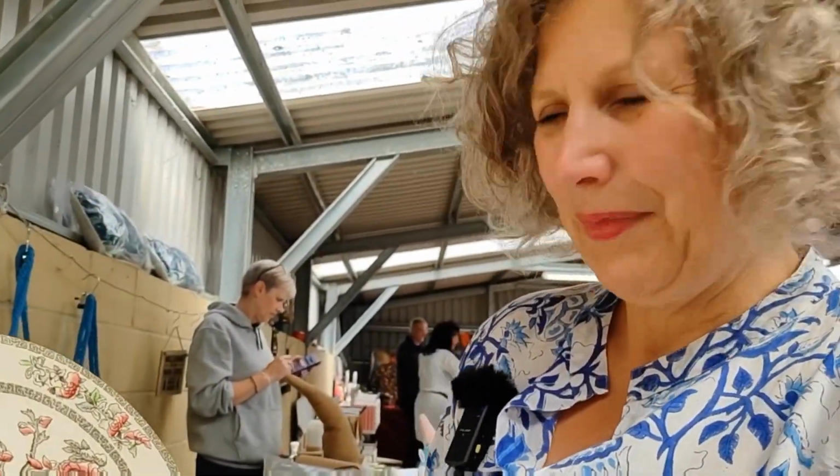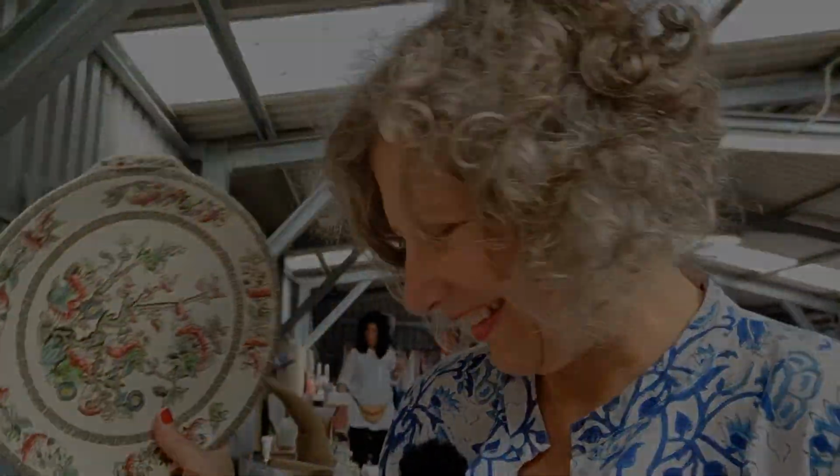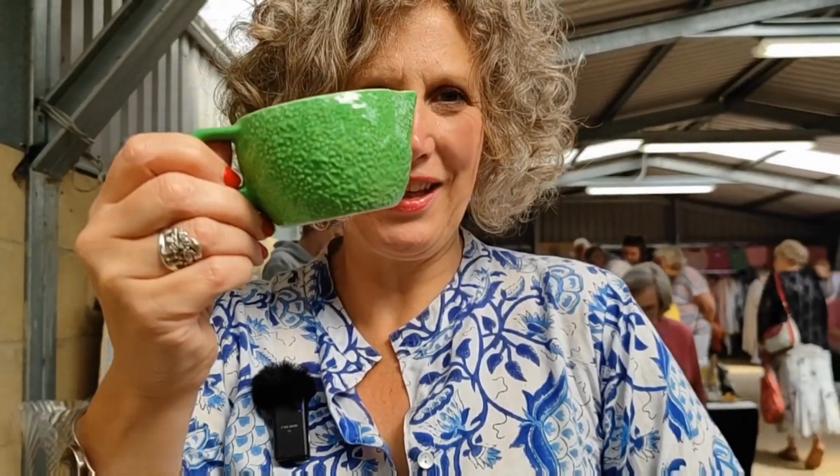More of Dad's granny china. Mark collects this because it reminds him of his grandma, and I must say I'm not that keen, but we've got a cupboard full of it. Lovely Carlton Ware jug, and it would go with my green. What do you think? Should I get that one, Rowan?